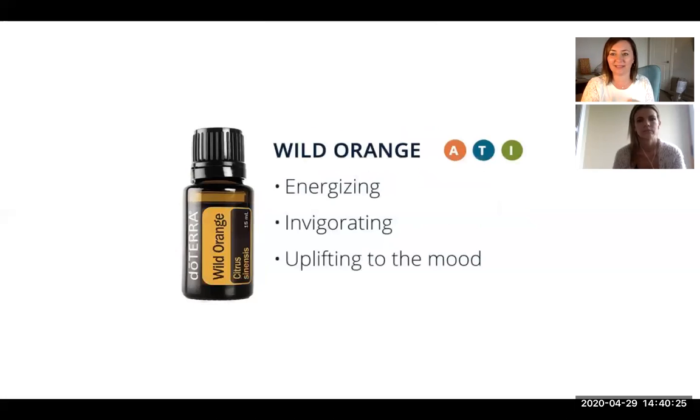Wild Orange. This makes my mouth water every single time I talk about it. It is energizing and invigorating. It's diffusing here in my office as we speak. It's just an all-time mood booster. It's beautiful paired with a lot of other essential oils and has some really cool practical uses as well. Internally, this one added to your water, nothing short of delightful.